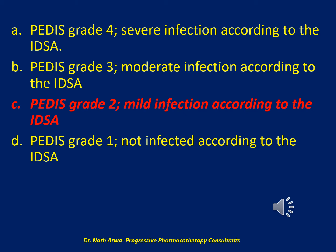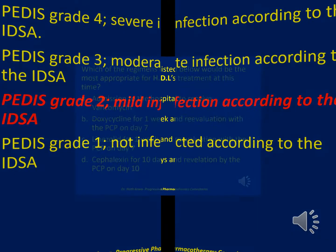The patient has a local infection, given that his erythema is warm to the touch, tender, and odorous. The erythema is 0.5 to 2 centimeters. He has no systemic signs or symptoms of infection. This places him at PEDIS 2 and a mild infection, according to the IDSA. Please advance to the next question.